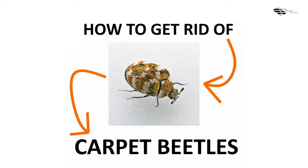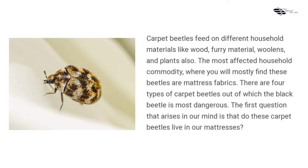Let's discuss how to get rid of carpet beetles in mattress. Carpet beetles feed on different household materials like wood, furry material, woolens, and plants also. The most affected household commodity, where you will mostly find these beetles, is mattress fabrics. There are four types of carpet beetles, out of which the black beetle is the most dangerous.